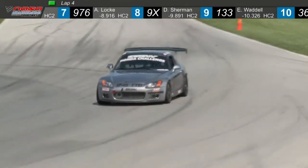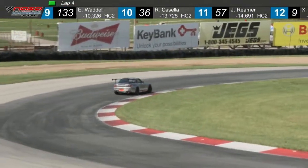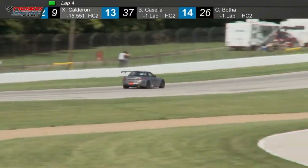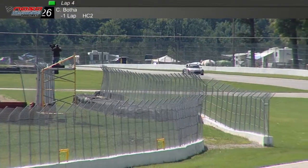It looks like Kevin Helms has come way up the order. Now, he had a blown motor, as we mentioned, that also resulted in a pretty major crash. But he is coming up the order. As I understand, it's a backup car that he managed to bring from home. And he is up to second place now, if I'm reading our scoring correctly.